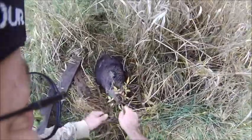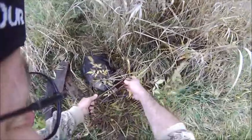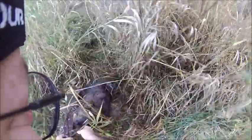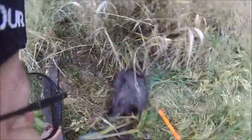I thought I saw a paddle. Where's this? There it is. Yep, it's a beaver. It's a beaver. Right.